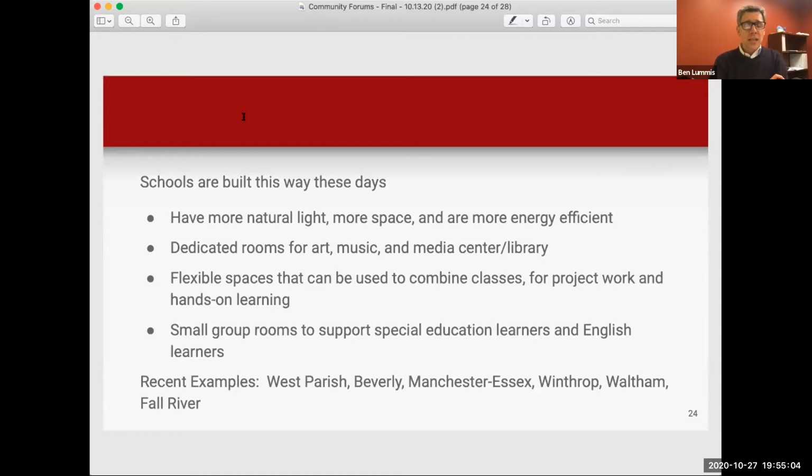They also have flexible spaces, as you'll see in this example, but you'd see in other places. The idea is that you can combine classes, groups of students can work together, but you also have spaces that can be used for project work, hands-on learning, science, technology, engineering. And the last piece is small group rooms, often attached to classrooms, where you can break out rooms for kids working on projects, kids getting special education support or English language support. Those rooms exist purposefully, they're purpose built.